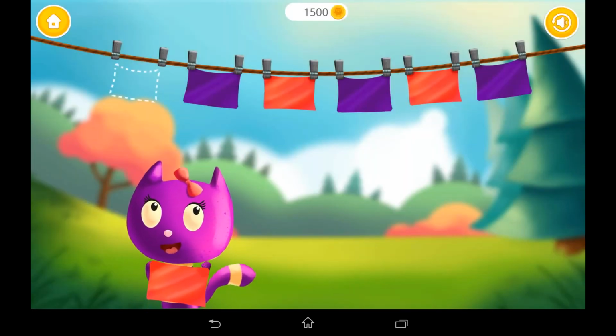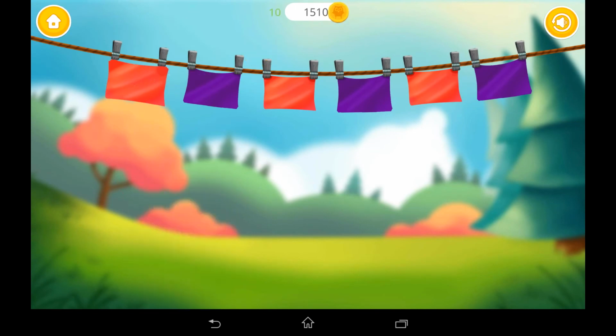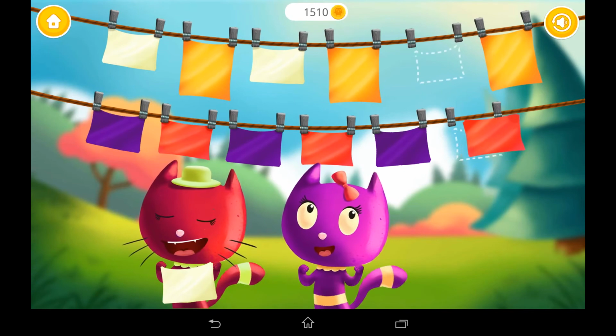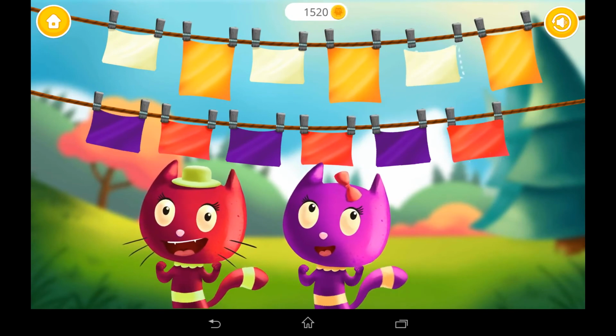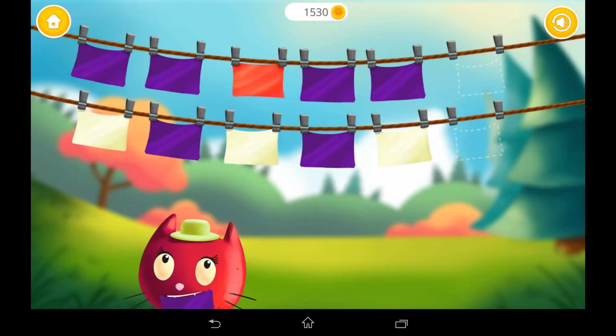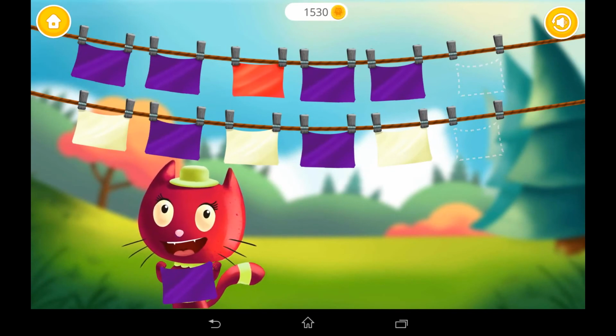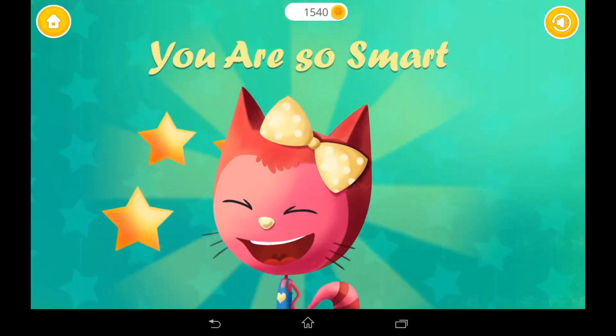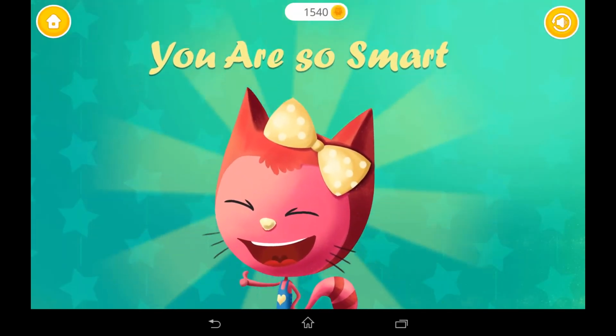Do you see the pattern? What comes next? Do you see the pattern? Yay! You are so smart!